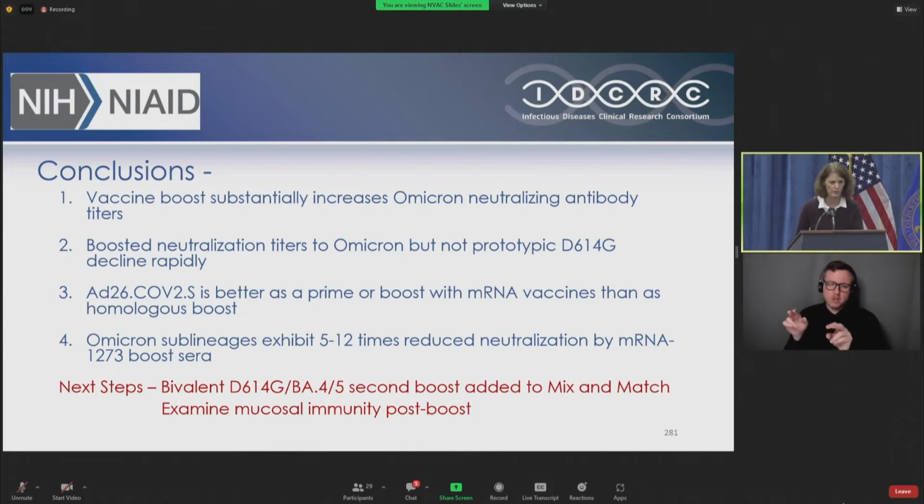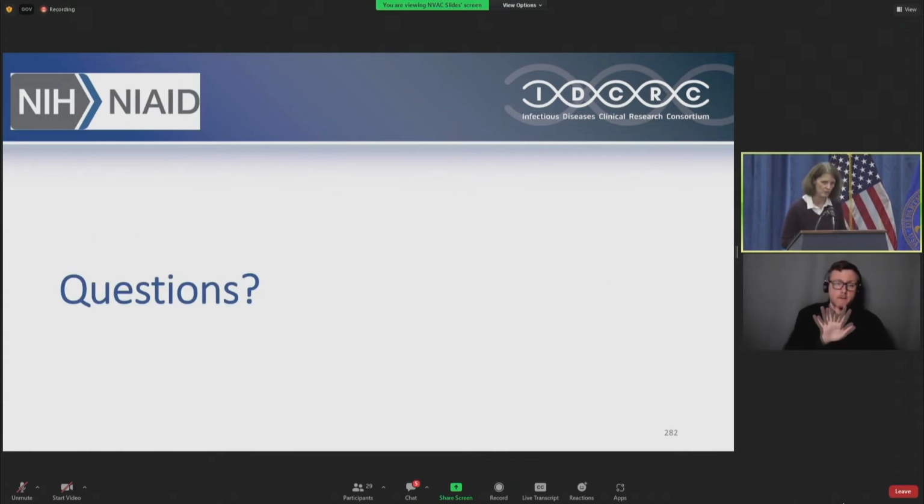And so our conclusions are that the vaccine boost, as the first primary boost, substantially increases Omicron neutralizing antibody titers. The boosted neutralizing titers to Omicron, but not prototypic D614G, decline rapidly. The Janssen is better as a prime or a boost with mRNA vaccines than as a homologous boost. And the Omicron sublineages exhibit 5 to 12 times reduced neutralization by the Moderna boost sera. So our next steps are to introduce the bivalent D614G and the BA.4/5 Omicron boost, as well as we're moving into assessing mucosal immunity. So with that, I'll leave it at questions.